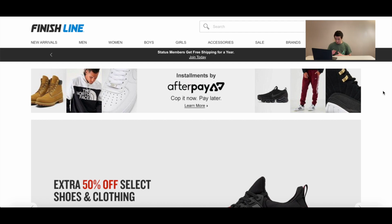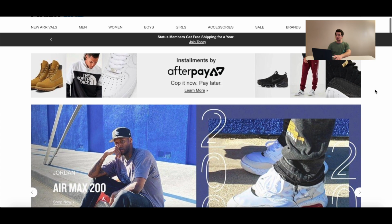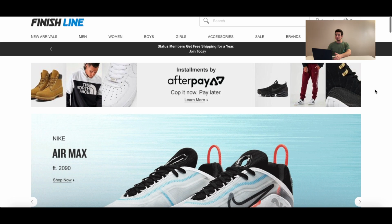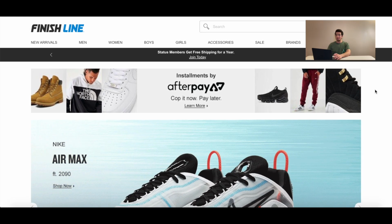But basically, Finish Line puts you into a virtual queue, so a waiting line, and all you have to do is just wait through that queue. It's going to take some time. It could take 1 minute, it could take 30 minutes, but if you allot a little bit of time, you will likely get through and be able to purchase your pair of these. So it's pretty straightforward. There isn't much you have to do. You just have to get a little lucky.